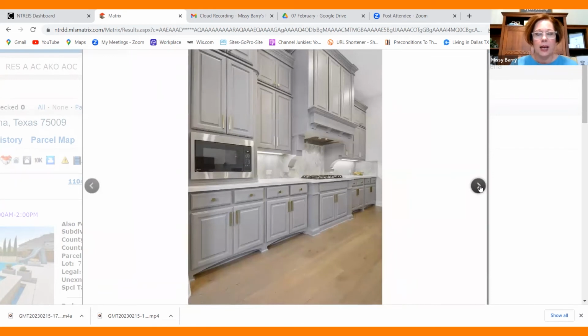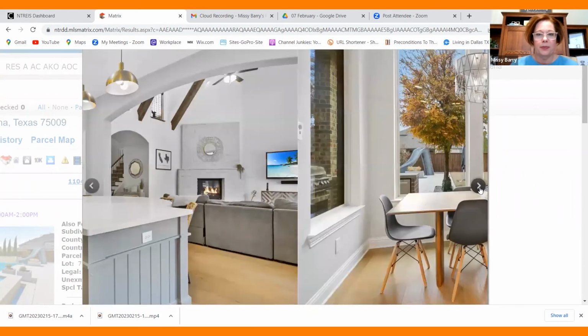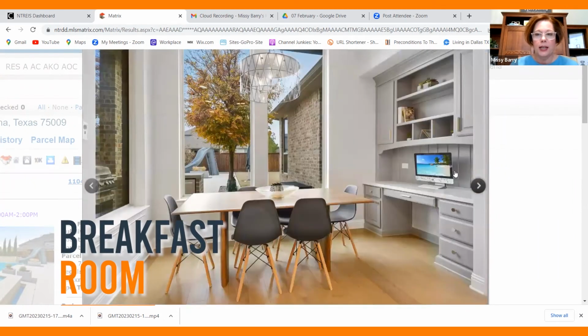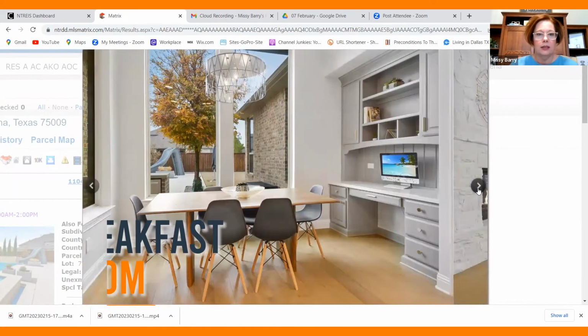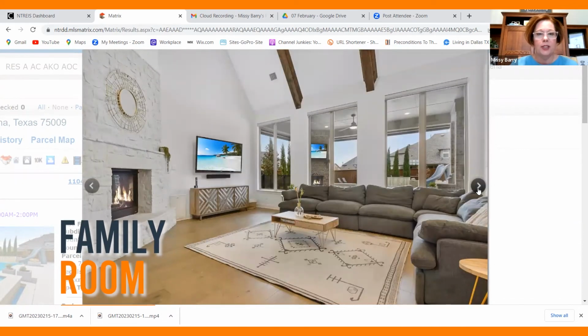It has the double stacked cabinets that go all the way up to the ceiling. Now we've turned around so we can see from the kitchen looking into the primary family room or living room. You'll notice it's got a double stacked stone fireplace and also some beams with a little bit of a peek into the balcony area. Here's your breakfast nook again with that extra storage or desk area. Your family room showing and highlighting the beams and the stone fireplace.